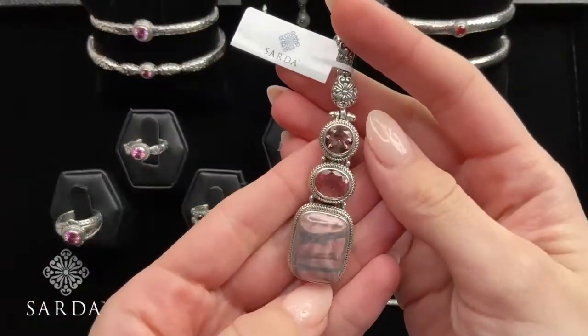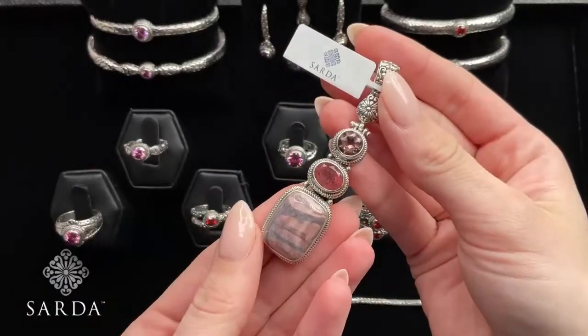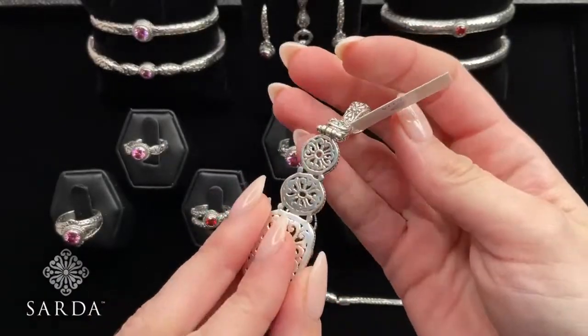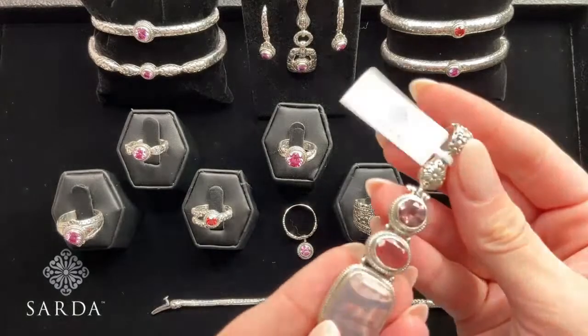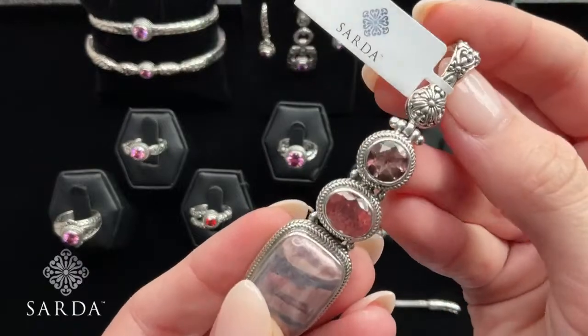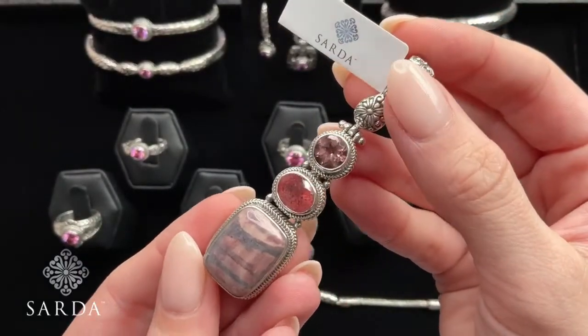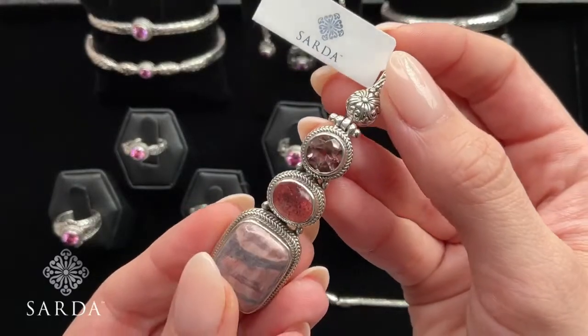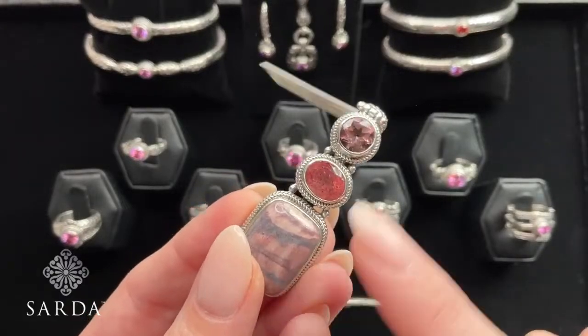It's a 3-stone. We've got the strawberry quartz, the porcelain jasper, and what is the third stone in this? Is this ballet blush? It looks like a ballet blush to me, or some sort of pink. British tea rose, it's one of those. Or maybe the mountain mist. Could be one of those. So for sure, porcelain jasper and strawberry quartz.